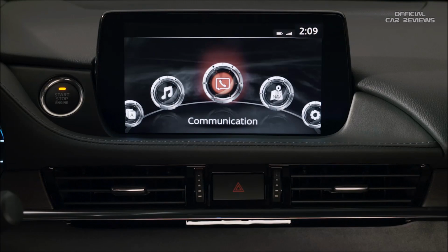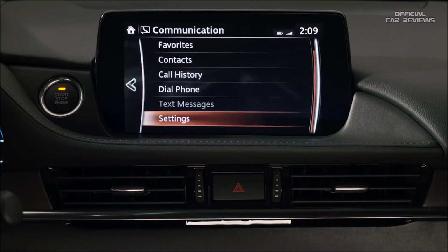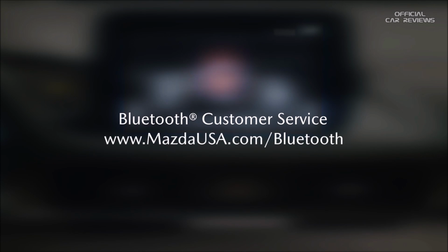To change any communication settings, select Communication on the home screen and then select Settings. For Bluetooth customer service or to see if your phone is compatible, call toll-free 800-430-0153 or go to www.mazdausa.com/Bluetooth.